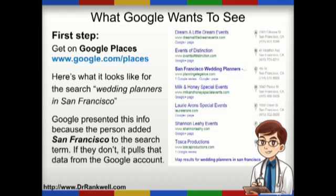Now, if they don't, it pulls that data from the Google account and makes an assumption as to where they are. So if I simply say I want a Mexican restaurant, but I don't say Mexican restaurant in Atlanta, or Mexican restaurant in New York City, it's going to look to see where it is that I am actually located based on the data that I have in my Google account. And then it's still going to show businesses that are in that area.